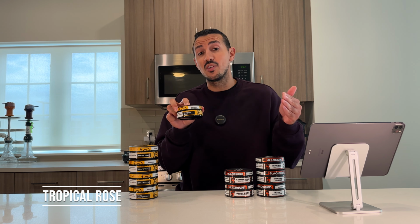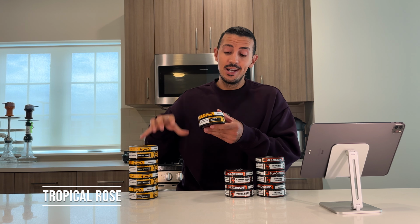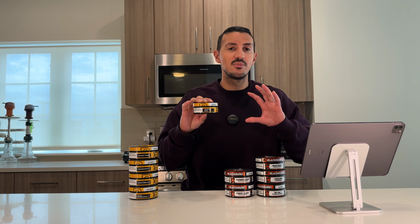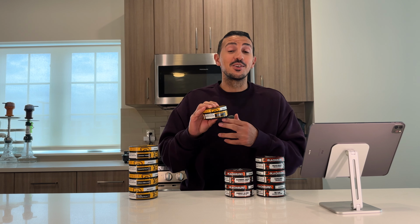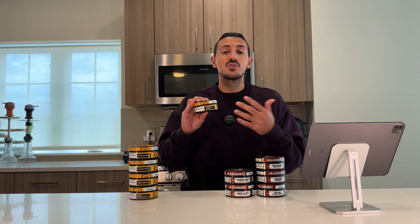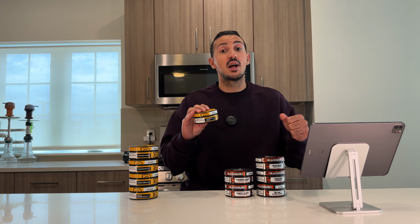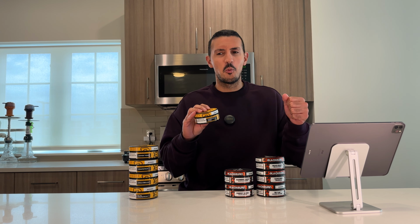Now, Tropical Rose was my standout from the Banger pile, and Tropical Rose was unique. It was really good. Like, I really liked Tropical Rose. So Tropical Rose to me tasted like, how to describe this? Orange blossom. I don't know if you ever tried orange blossom syrup or orange blossom water.